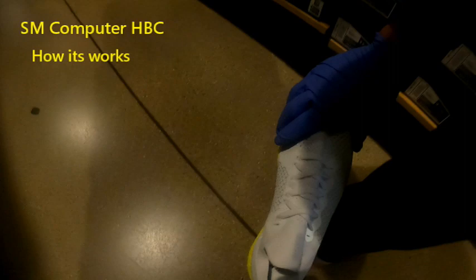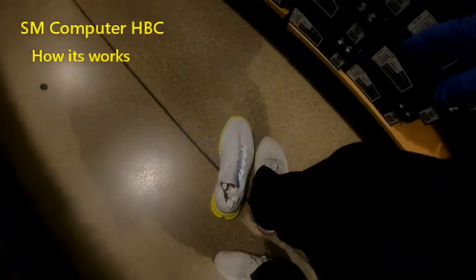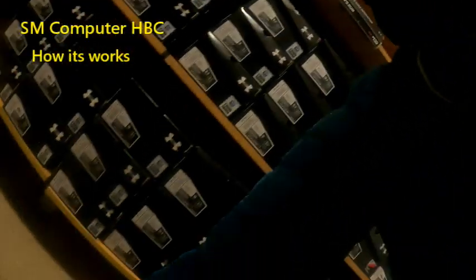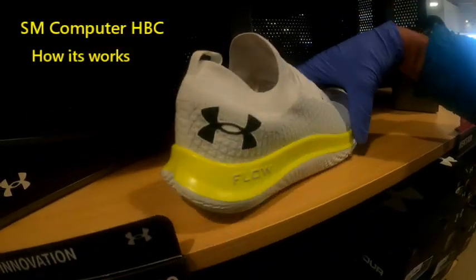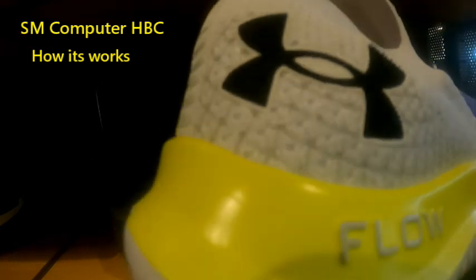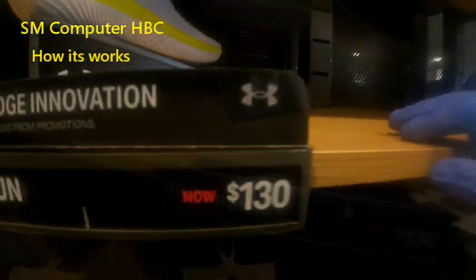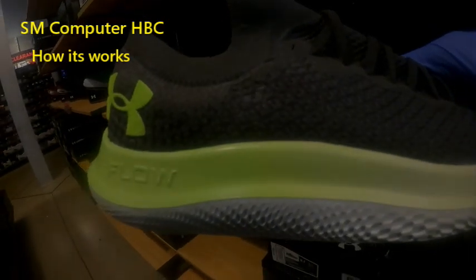Let's try, guys. Oh, so light, guys. I'll give it 9, guys, for this one. So light, I like this one, guys, huh? So light, the price is 130, guys. This is another color, guys, huh?